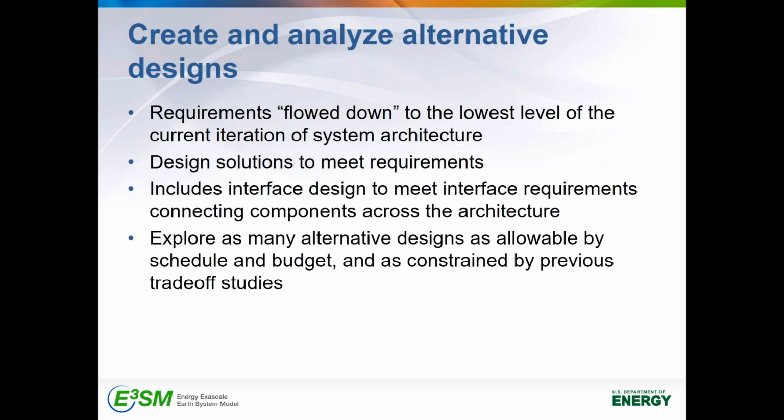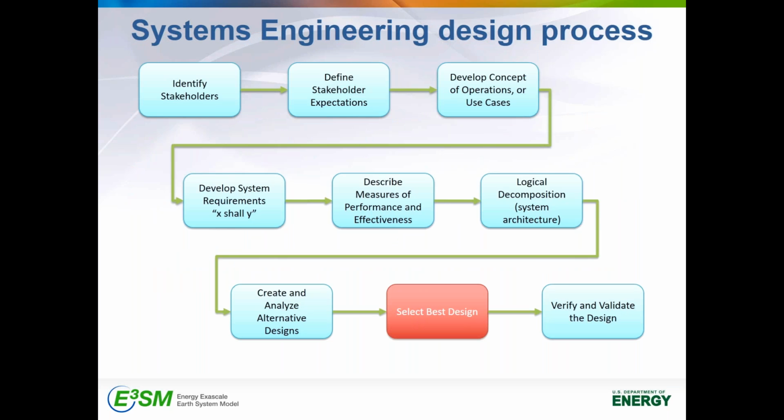A really critical part of this, to me, is that those requirements can include interface designs that allow you to capture how different components connect with each other across that architecture, even across different levels of that architecture. And again, we should, and the experts say, do as much of this as you can afford, as constrained by schedule and budget. And also, as you're going through your second and third iterations, you've already done previous trade-off studies about what's working well, what isn't, what do you think your best designs are, and so you could be constrained by that. Finally, selecting the best design is a very challenging part of the process, but a necessary one.